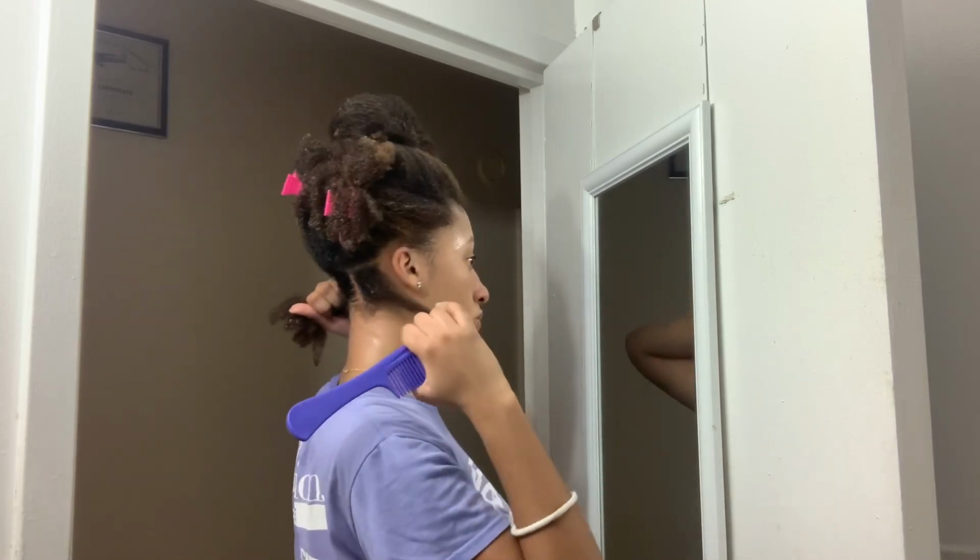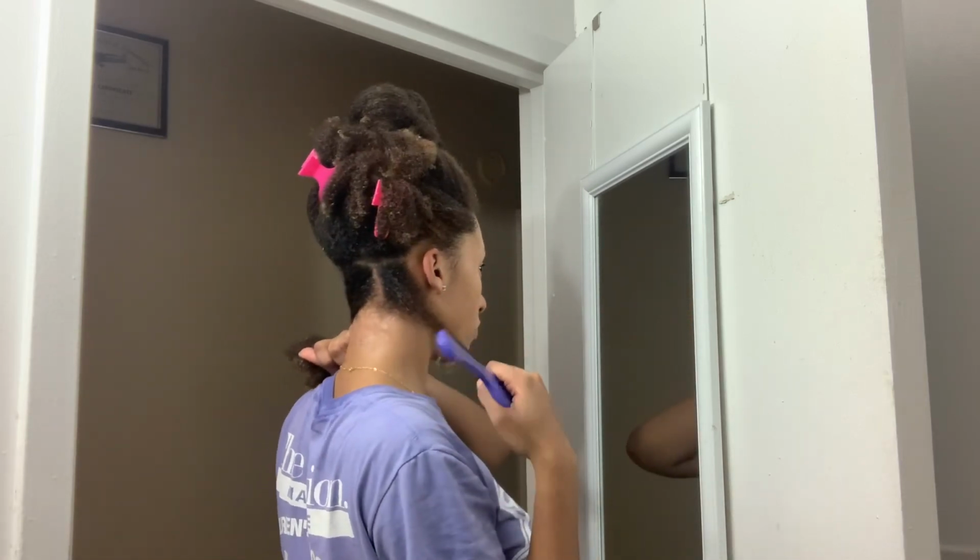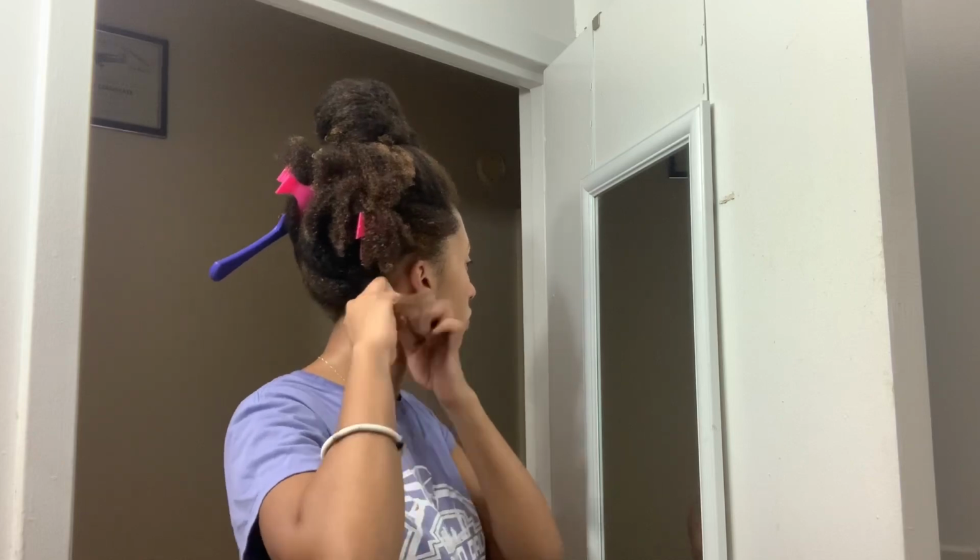Like, you'll see me try to do it later on in the video, maybe, I don't know. But yeah, using this comb was just much easier for me. It just made everything easier. So now I'm braiding my hair.